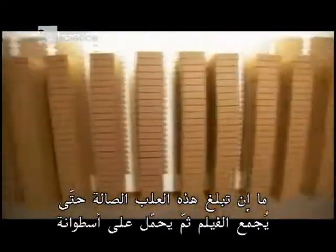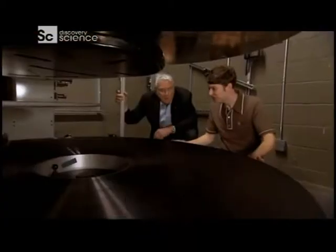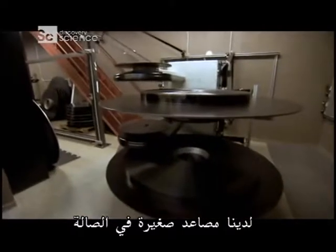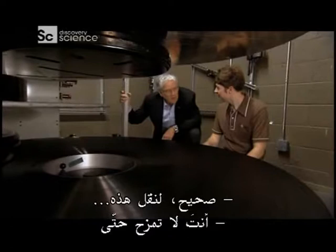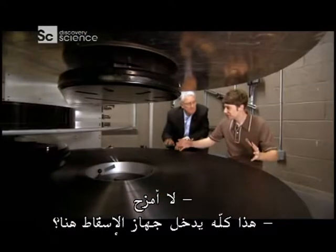Once these boxes reach the theater, the film has to be pieced together, then loaded onto a platter. How many people does it take to load this on a reel? About six. Six people? Yeah. But we have lifts in the theaters, you know, like little... There are forklifts equipped in the IMAX theater? That's correct. To move these platters. You're not even kidding, are you? No, I'm not kidding. So all this just gets threaded up in the projector right over here, right?